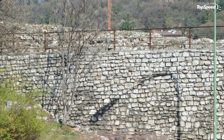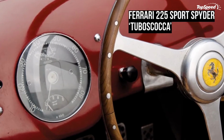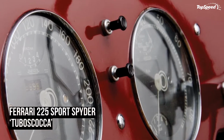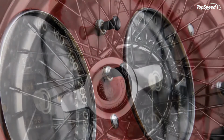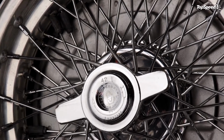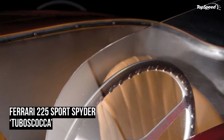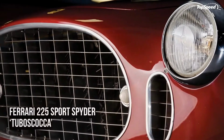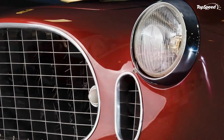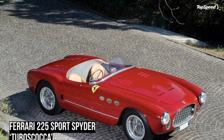In the era that the 1952 Ferrari 225 Sport Spyder Tuboscocca by Alfredo Vignale raced in, the most common transmission to see was a 4-speed manual. This was a true oddity, as it has a 5-speed Tipo 212 gearbox, which was originally built on March 12, 1952. This gives a buyer the opportunity to even drive this car in a non-racing environment without excessive engine noise, barring the final drive ratio, the axle ratio, being excessively short.